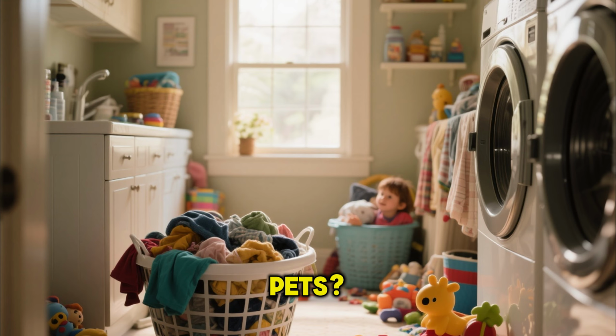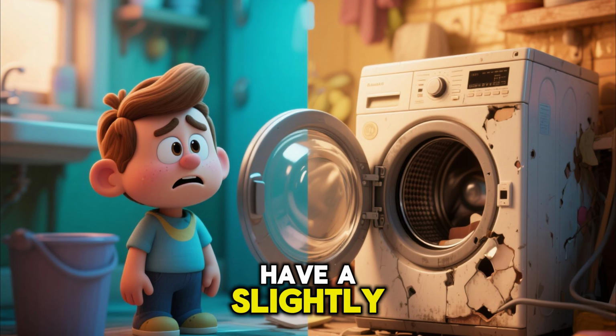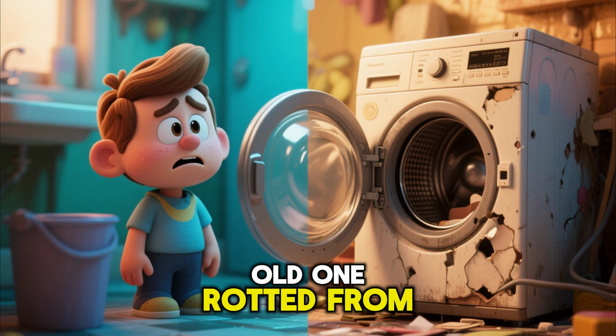What if I have pets? What if I have grandkids? What if it looks messy? Here's my answer. Would you rather have a slightly open door, or spend $200 on a new gasket because the old one rotted from mold?